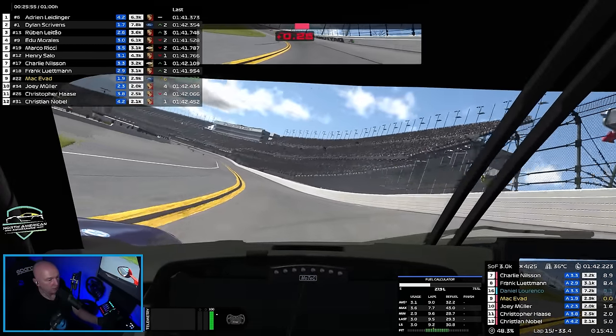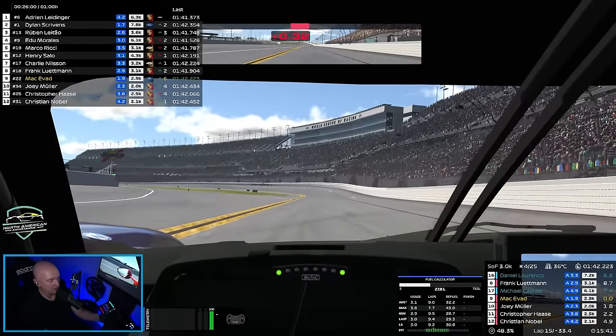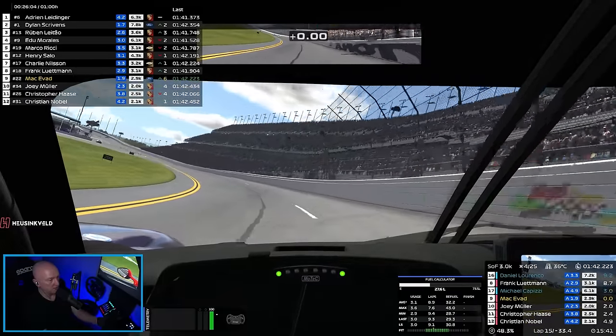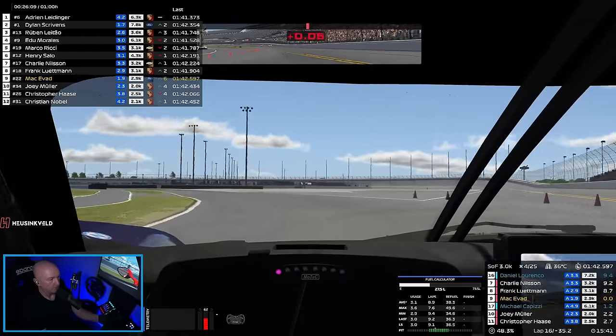Right, if we can get a lap in with no draft, then at least we'll have an idea of where we need to be fuel-wise. We'll just work off the last lap fuel usage. E9, you've just done a 142.60.